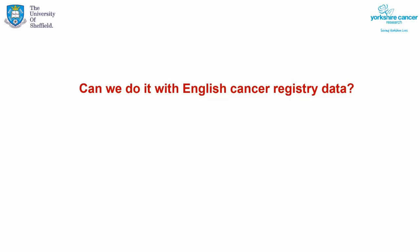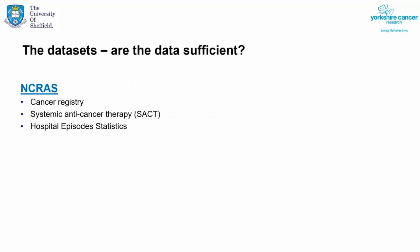To help with that question, I think it is worth having a quick look at what these data sets contain. So the NCRAS data include 3 data sets that I think are of particular interest to us. The Cancer Registry data set, the Systemic Anti-Cancer Therapy data set, and the Hospital Episode Statistics data sets. There are other data sets available from NCRAS, and the variables that I include in the slides coming up are not exhaustive, but it gives you an idea of what's available.